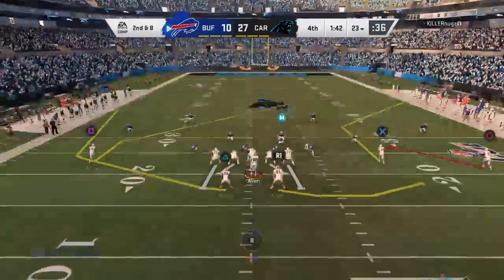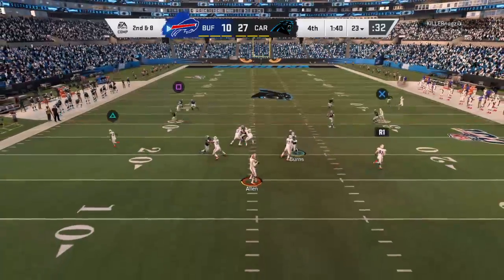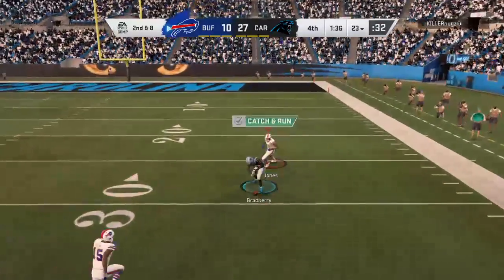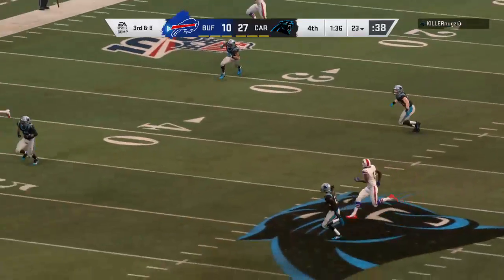So 2nd and 8 here after the pass play for 2 yards on 1st down. Allen now looks to throw. He's going to let it fly. And he almost intercepted it. They haven't picked a ball off yet. That probably should have been their first.